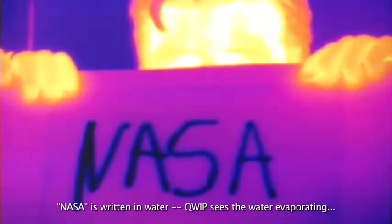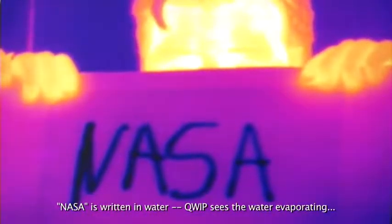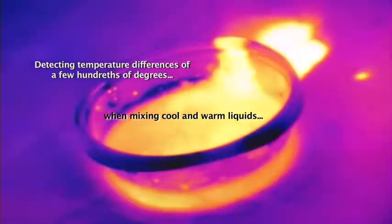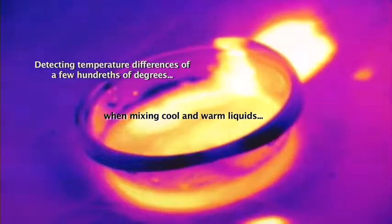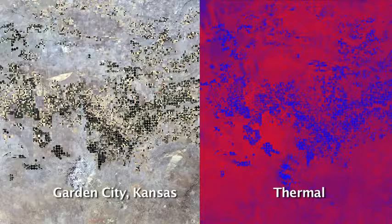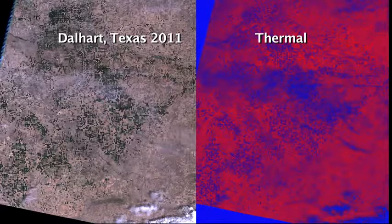All objects emit infrared radiation, and the characteristics of the infrared radiation are primarily dependent on the temperature of the object. One of the unique features of QWIP technology is the ability to what we call band gap engineer, and that is we can spectrally tune the QWIP detector to respond to certain wavelengths.